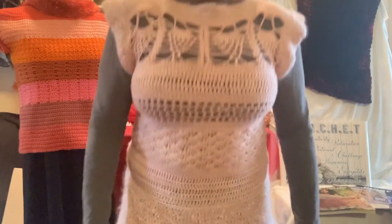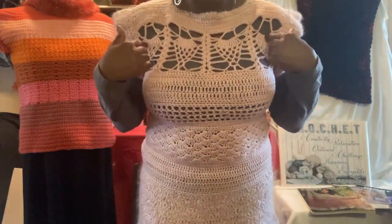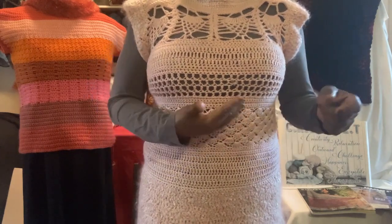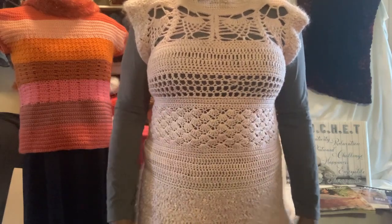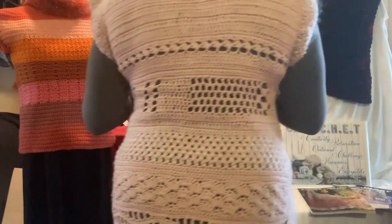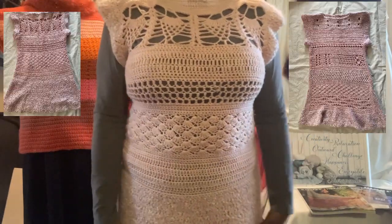So here's the tunic here. And as you can see, you see the pineapples here. And then I have a group of shell stitches with some open lace stitches, with double crochet and chains throughout. And then on the back, I use a variety of stitches, and I'll give you a closer look at the back of the dress and the front in a picture here.